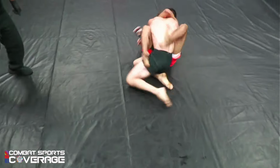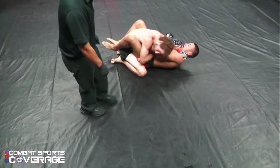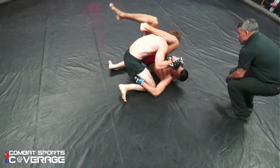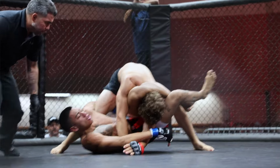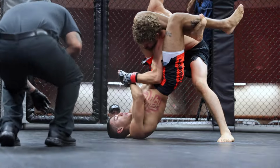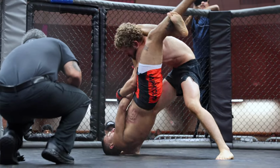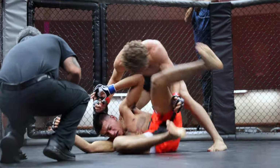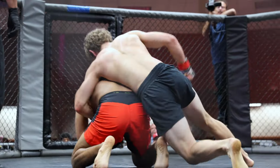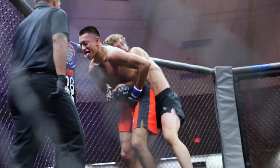Walker scrambling really good. Look at that. Beautiful scramble by Walker. Now Walker's on top. Oh, Jeremy's throwing up the triangle. Jeremy throwing up a pretty deep looking triangle. Good right hands by Walker. Beautiful right hands by Walker. These right hands are hurting him. Now Walker took the back. That's how you got to control those arms when you're looking for that triangle or armbar.